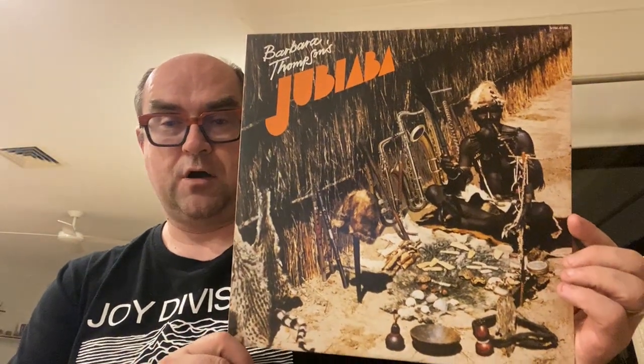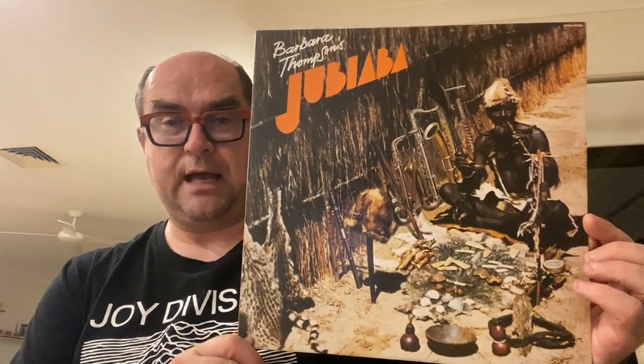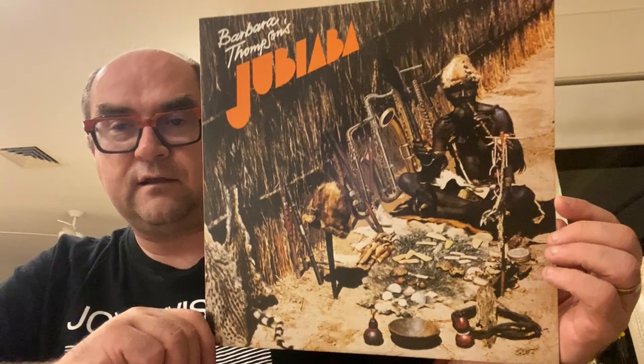All right. Now this one's an unusual one. Again, a white label promo. Never been on the list before. This is Barbara Thompson's Juby Abba. And look at that sleeve.